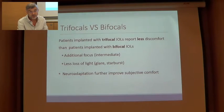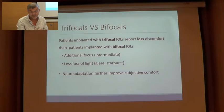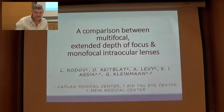So actually they gain twice. They gain a third intermediate focus, but have less light loss or side effects. So really, probably all the light that is lost by the bifocals is concentrated on the third focus in the trifocal. So they do much better, and on top of that, this neuroadaptation further reduces the discomfort, and our results are the result of about a month and a half. So still there is time to have some improvement.